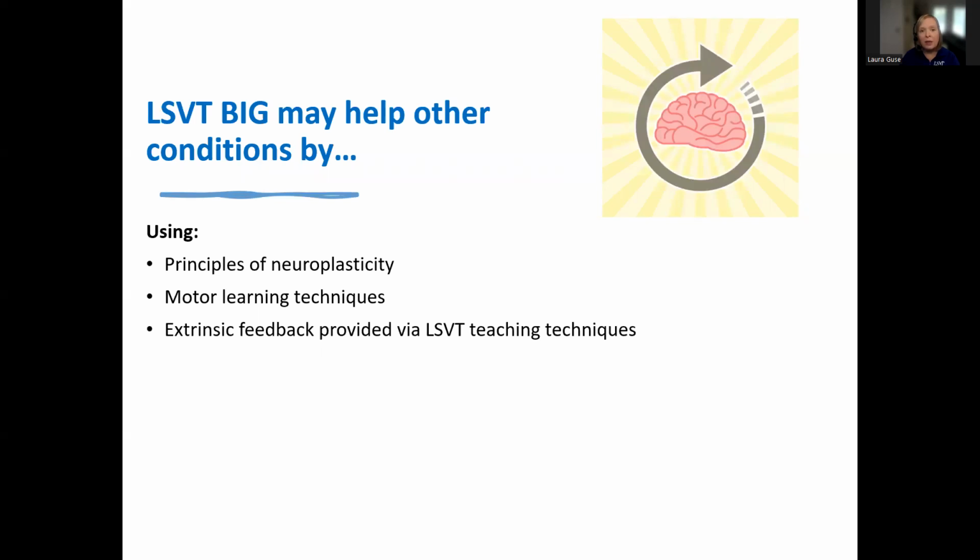In LSVT BIG, we use 5 specific teaching techniques. Briefly, they're modeling to train movement. So instead of explaining how to use movements, we show them how to make the movements. We drive their effort, we drive their amplitude, we shape the movement. So instead of saying turn your hand up, we might physically shape or facilitate that movement. We also work on stabilizing their behavior. So when they do it right, we give them very specific feedback of saying, yes, that was what a big hand or a big reach really feels like. Do it again just like that. And then we also work towards calibration, which we'll talk about in a second.